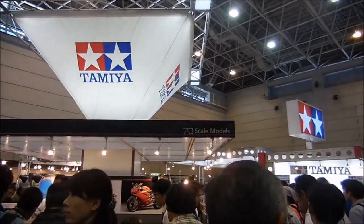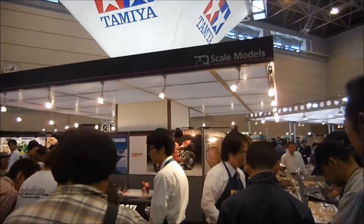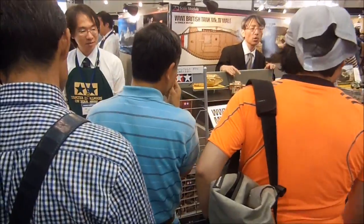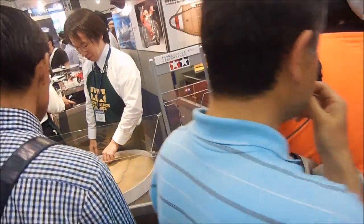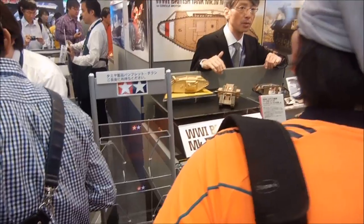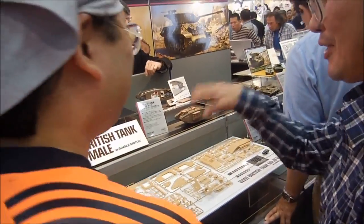So naturally, Tamiya has the largest exhibit. Let's take a look at what they have on display. Now this is something here. It's a World War II British tank. Oh, sorry, not World War II, World War I. Sorry, I'm not even thinking what I'm saying. So, Mark IV male. Now you can recognize this tank from Indiana Jones and the Last Crusade, of course. Looks like they have a motorized version here too. Let's see if I can get around these guys here.